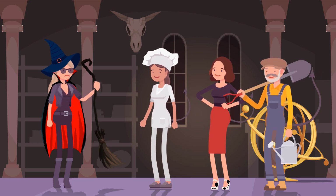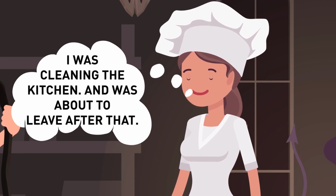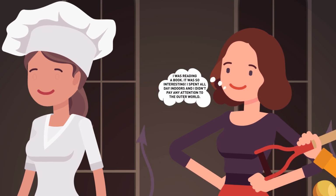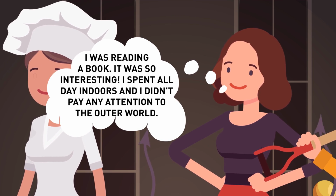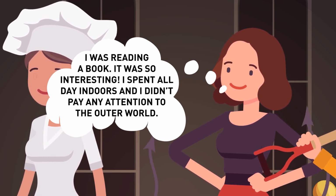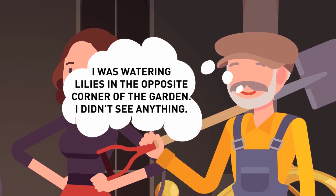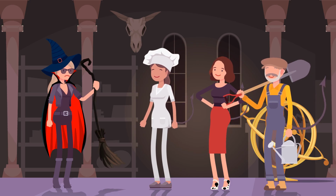Morgana questions 3 witnesses. The cook says, "I was cleaning the kitchen, and I was about to leave after that." The librarian says, "Yeah, I was reading a book. It was so interesting. I spent all day indoors, and I didn't pay any attention to the outer world." And the gardener says, "I was watering lilies in the opposite corner of the garden. I didn't see anything." Who cursed Elle?